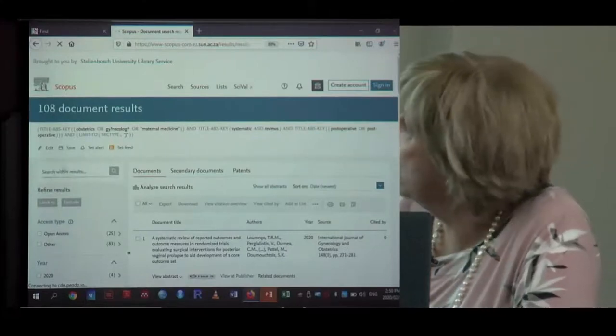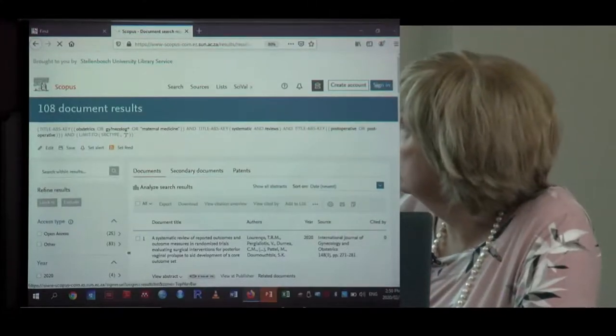You can show them how to download. How to download? Yes. Some of the articles. Yes.